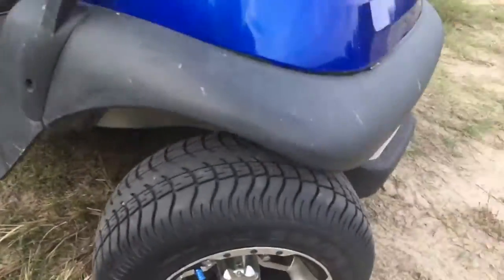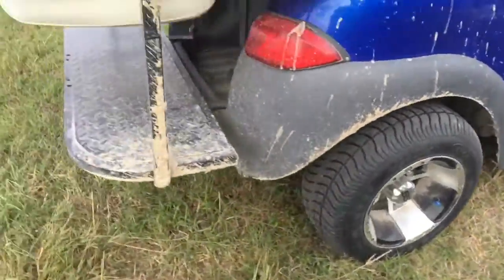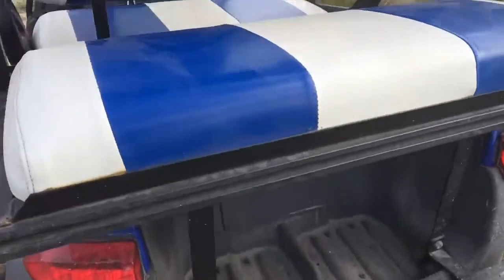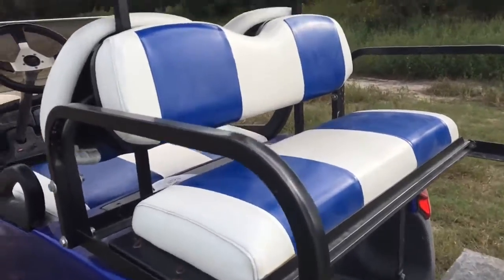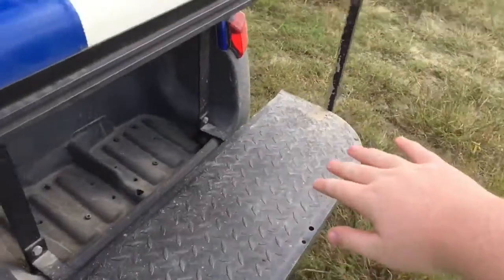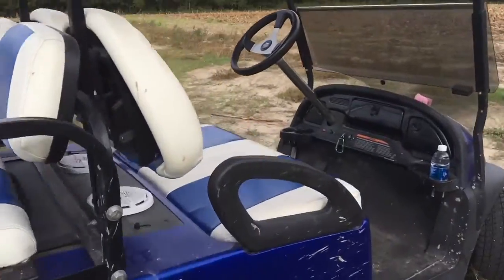You know, I got some ITP wheels and tires. They're really dirty. And we got this flatbed thing where we can flip it down and it reveals a seat. And actually I'm going to be getting bars that will wrap around fully, and that's gonna be super cool because a lot of people ride on the back of my golf cart.